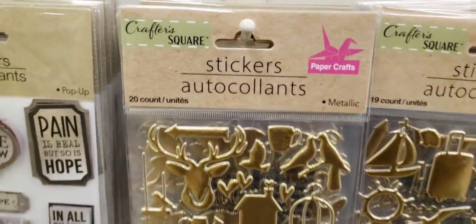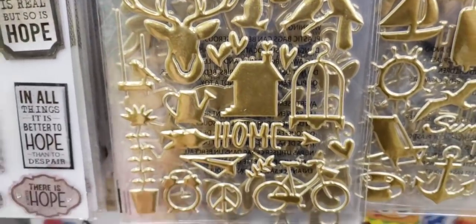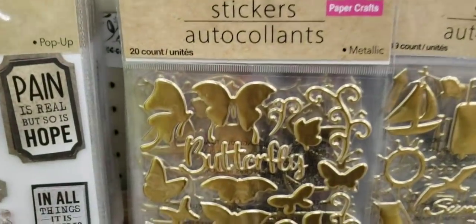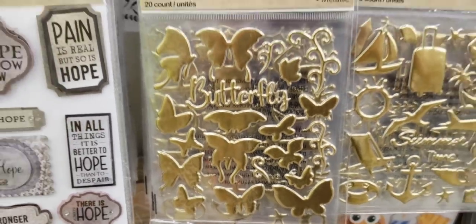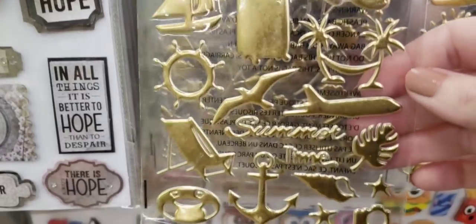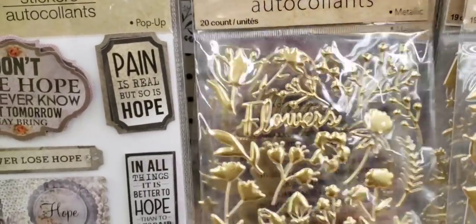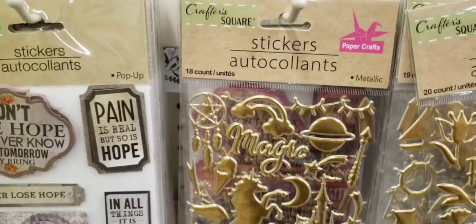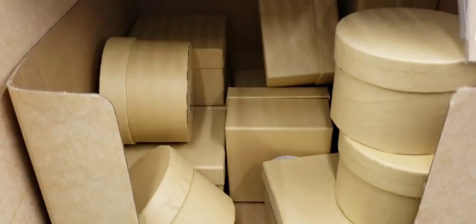Here are some new stickers by Crafter Square. This one you get 20 of them. They are gold and they're like puffy stickers. Then they have this one that you get 20 as well. This one has 19 sailboat and all that good stuff on the ocean. This one you get 20 of them. Flowers. And you get 18 in this one with unicorn and rainbows.